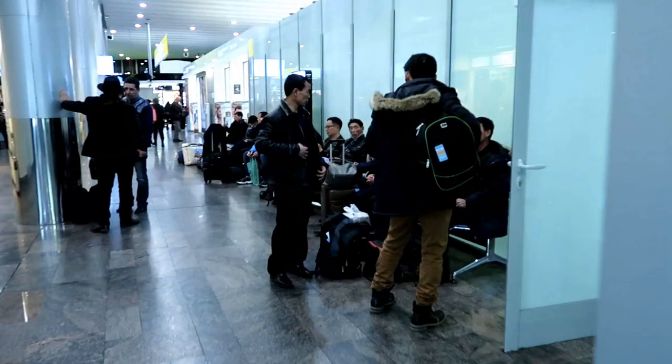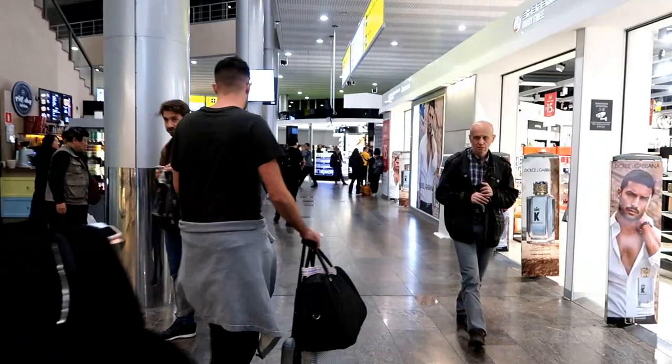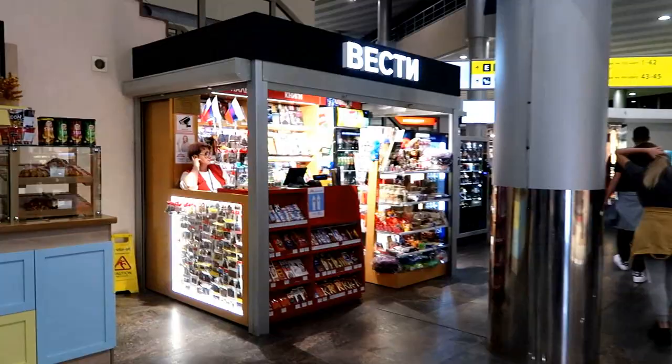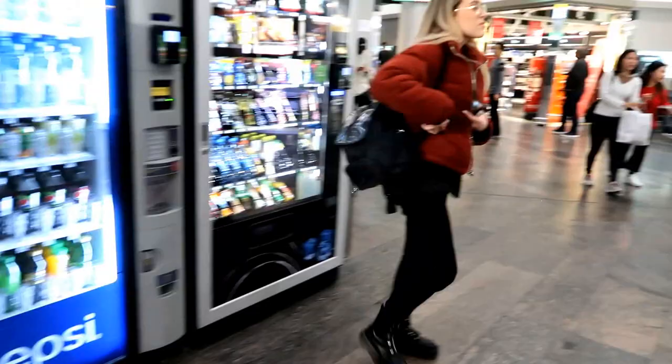Okay, so again, this is where I came from, that area. When we got there, we just had to pass through. It's not really immigration, but they do check on your passport and your boarding pass if you're really transiting through Sheremetyevo Airport. And okay, souvenir shops, they got flags, chocolates. Alright.